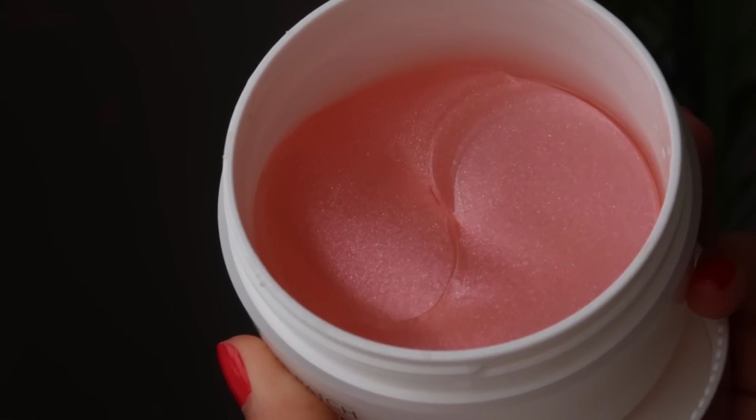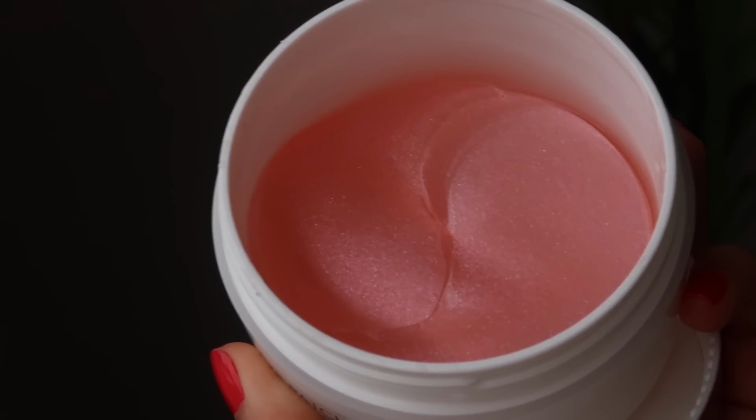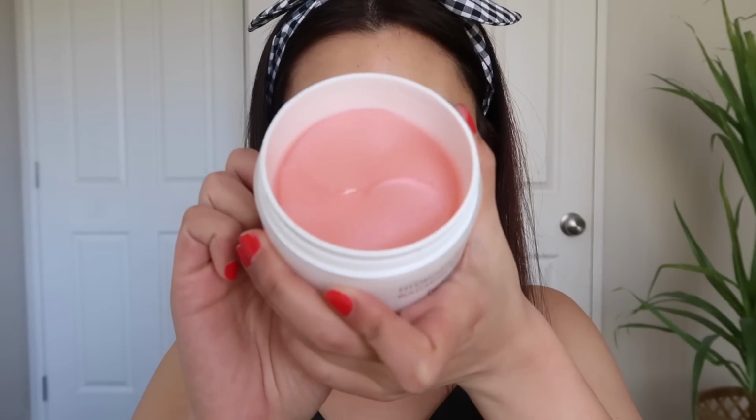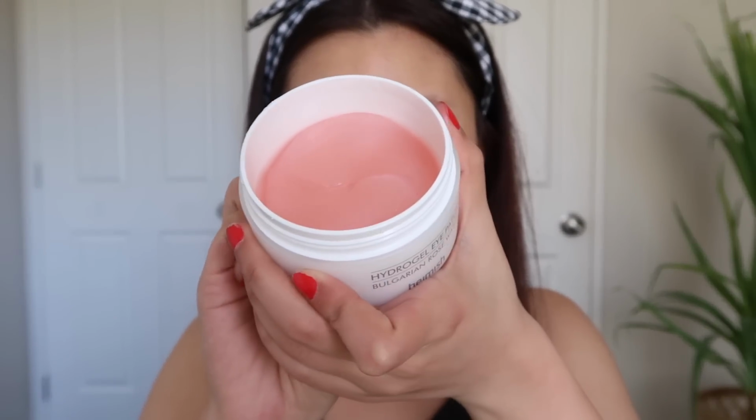It's in like pink rose jelly water. The eye patches themselves have little glitters in them. It's not on the surface. I feel like it's inside the eye patch, so that is fine. If you love the smell of roses, I think you would really love this. This would be a really nice pampering session for you, and they just give a little extra hydration to your under eyes. I typically use these if I'm going to film a really close-up makeup look. I think for the price point and how many uses you can get out of them, I definitely think it is worth it.